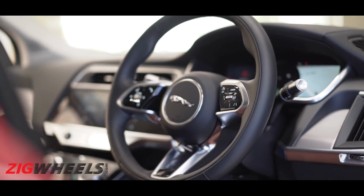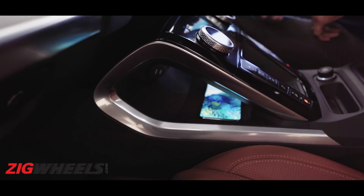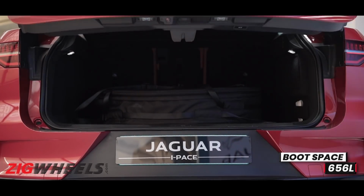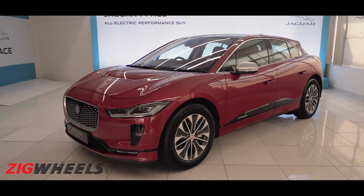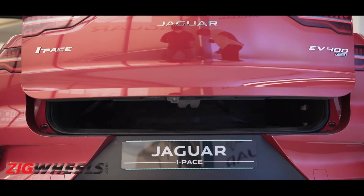Now, coming to practicality, Jaguar has done a good job. You get loads of storage spaces in the cabin, and even the boot at 656 liters is humongous. But unfortunately, the Space Saver spare tire sits on the boot floor and eats into the available boot space.